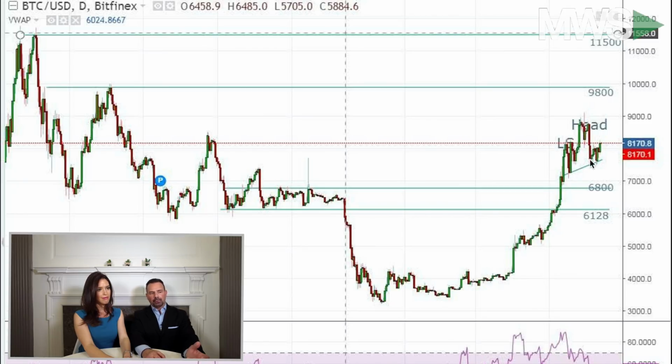And if we do break below the neckline, because we have a neckline that's established, you take the top of the head to the neckline, and then bring that distance down. It'll be right around 6,800. That would be a proposed target, or at least in the support band. And if we lose that support band, look for Bitcoin to at least challenge these lows right up in here.